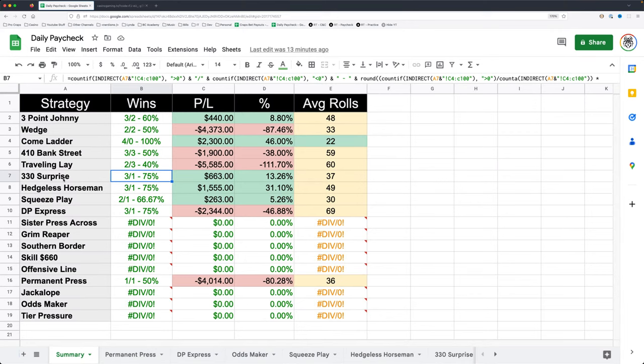That one I think has more potential than it showed. The Horseman, of course, won at a 75% clip. Normally that's about an 85 to 90% winner.